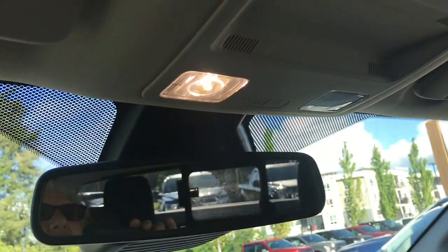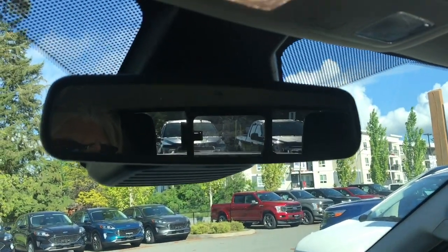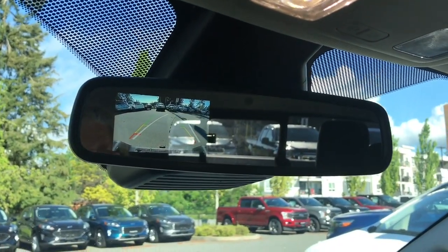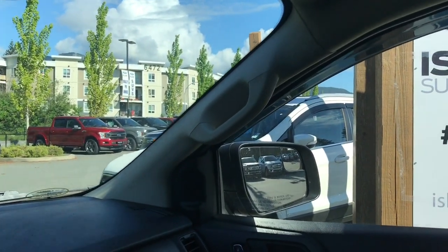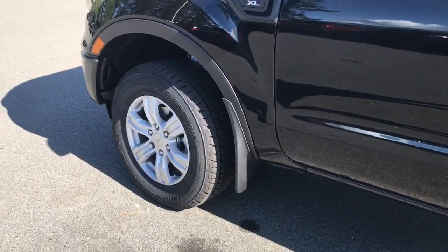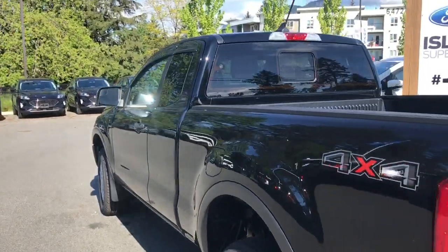Up above, auto dimming rear view mirror, and you also have your lighting controls. And when we put the vehicle in reverse, this is where you're going to see your backup camera view, and you're seeing that right there, so it's right in your line of sight. And on the side of the body, you have a grab handle for the passenger, making it easier to get in. 17-inch aluminum painted wheel, mud guards, black door handle and side view mirror, driver's side capless easy fuel gas filler.